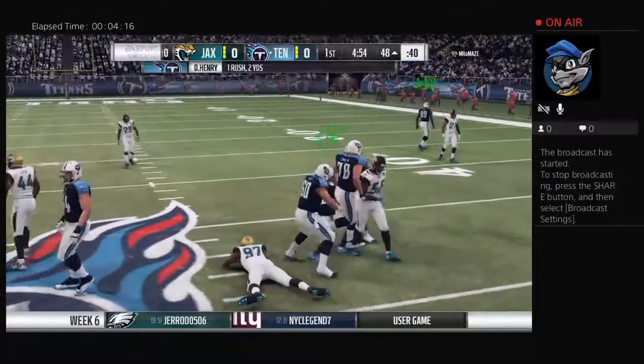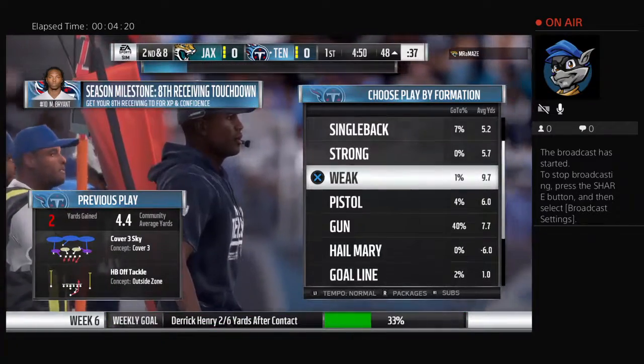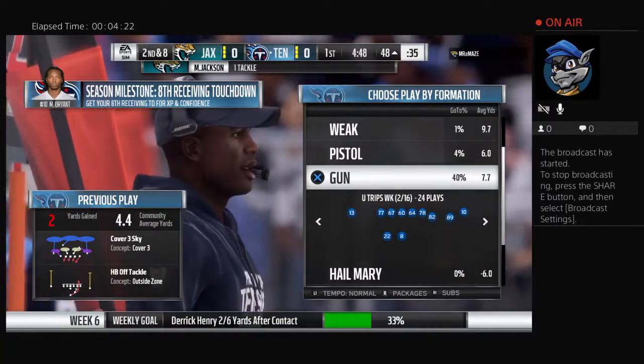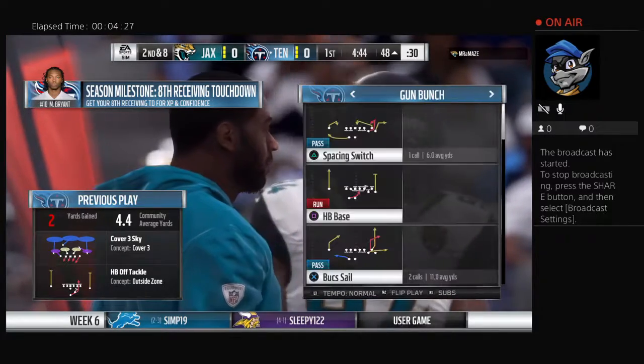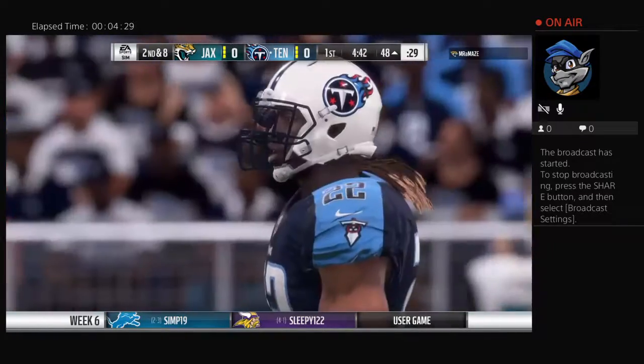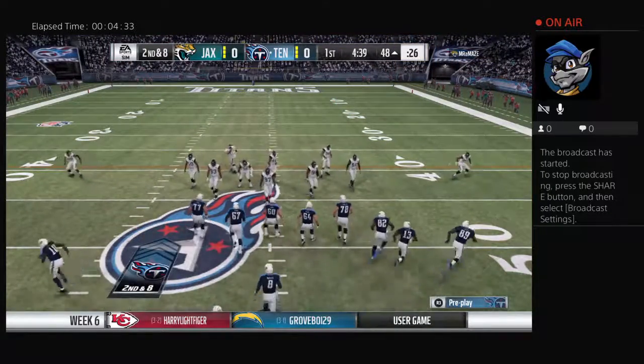Carry for Derrick Henry. And he'll get this into enemy territory, but not by much as he's down to the 48. 2 yards on the carry there. It'll be second down. Eight yards to go here on second down.